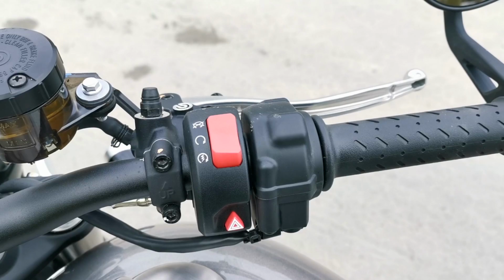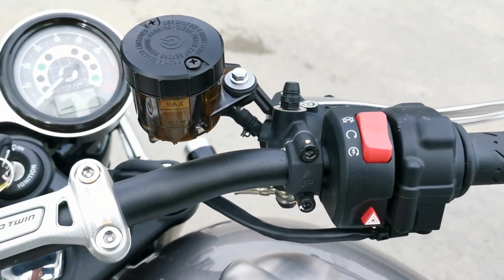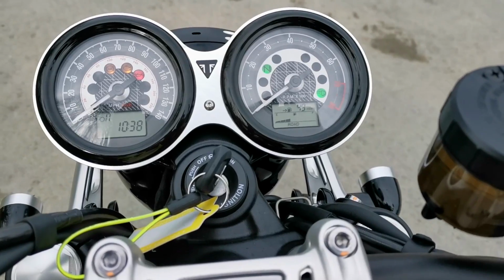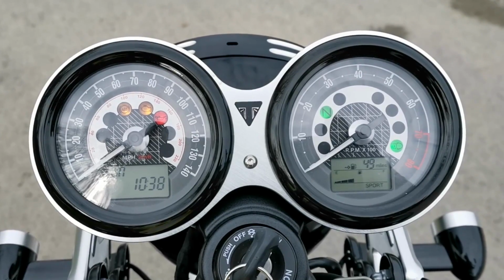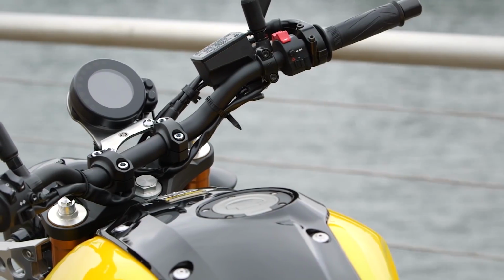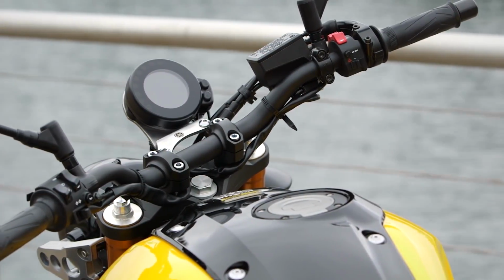Equipment-wise, we have rider modes on some of them and not on others. I say others, one. Some of the best tech I would say is on the Triumph. It has road, rain and sport for rider modes. They work really well. They are intuitive. They do give some feedback. The only drawback I would say is the fact that it's ride-by-wire means there is a slight delay on that throttle. The Yamaha's throttle could be described as a little bit abrupt.